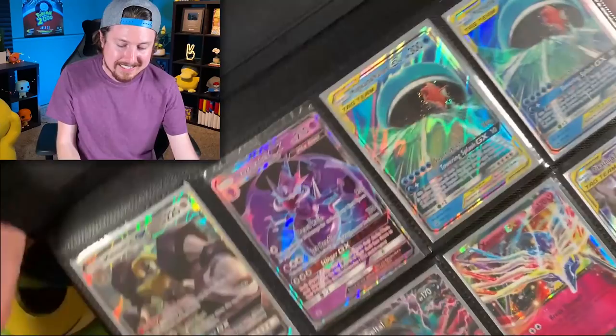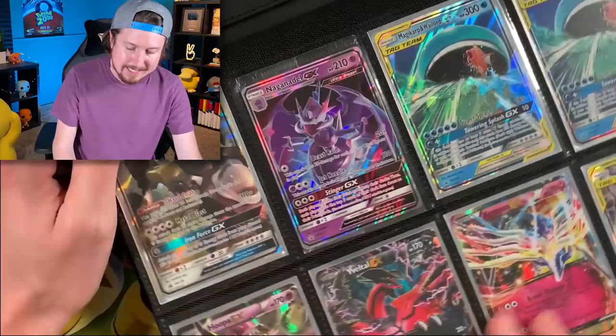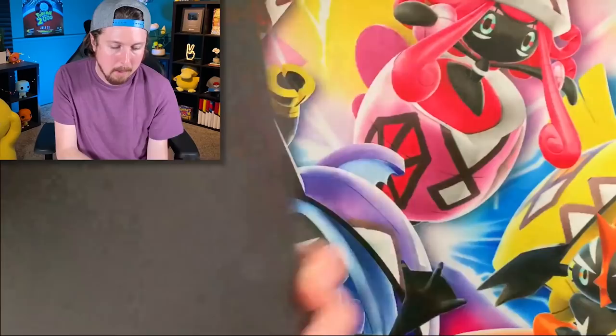Inside of this, I believe there is at least probably 100 Pokemon promo cards. Probably more than 100, but I would say at least 100 Pokemon promos inside of this binder right here. This is a BCW binder. Very, very nice. Let's go ahead and open this up.